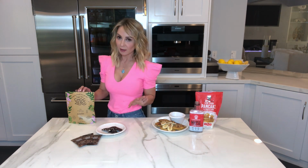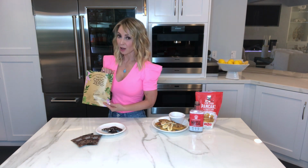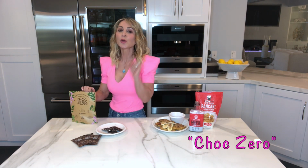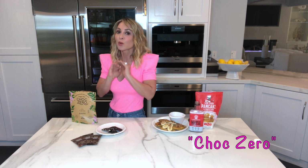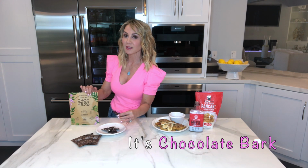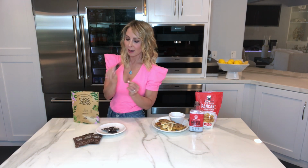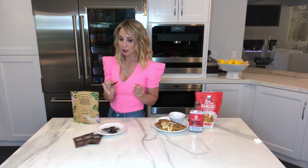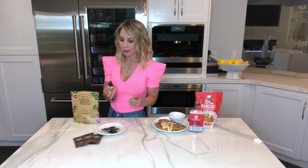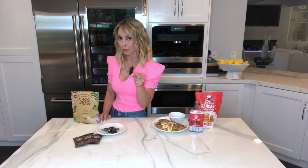Okay, the second thing, and if you love chocolate, and who doesn't love chocolate, right? You're gonna love these. A friend of mine, Sandy, you know who you are, introduced me to this brand called Chalk Zero. I am telling you, you will not know the difference. You will not know the difference. It's a chocolate bar. This particular one is almonds and sea salt. It comes in this bag with these little packages, and you guys, seriously, I swear to God, it tastes no different than chocolate. It is also sweetened with monk fruit.